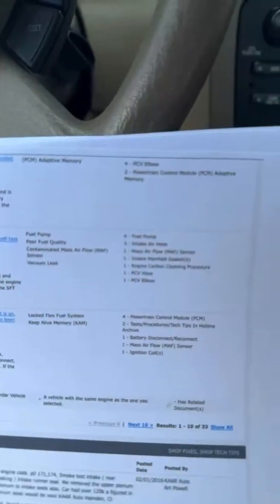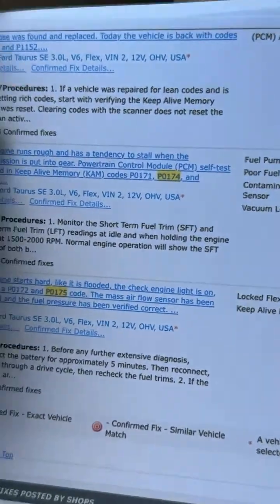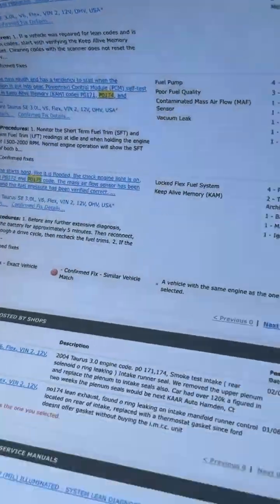Wipe my camera off. Sorry, it's not doing very well. Hang on a second. You can't see much like that, can you? So let's see here. So these are just basically some of the confirmed fixes. If you have any of these problems here, not necessarily going to do a ton. I'm telling you, this is driving me crazy. It really is. I don't really need to see that.